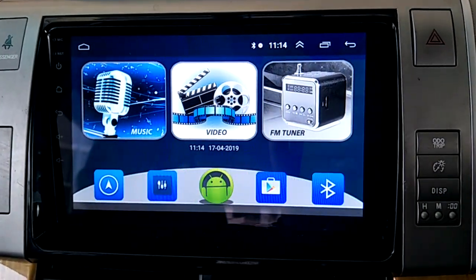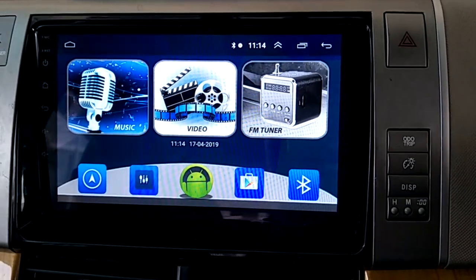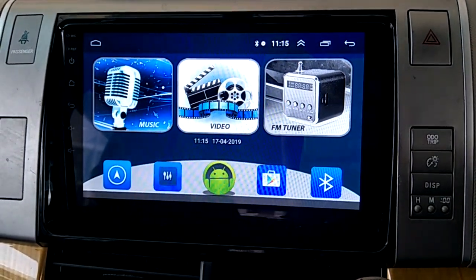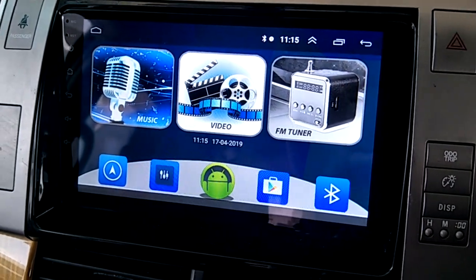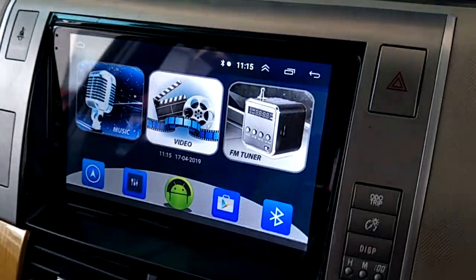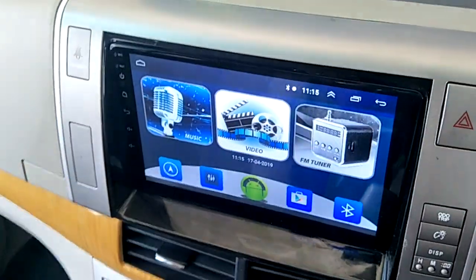Okay, so this is Cogoo S series 2019 version. 2GB RAM with 32GB storage, USB slots times 2, 9-inch big screen IPS screen with OEM big screen casing and OEM socket plug and play. For Toyota Estima ACR50.